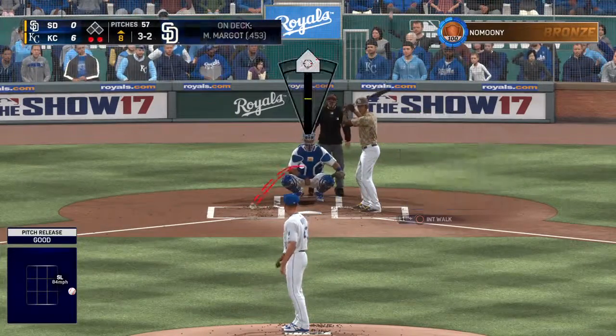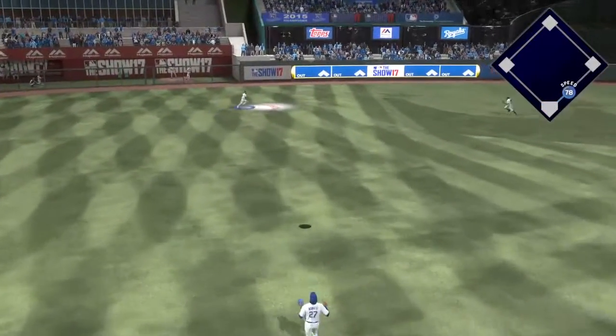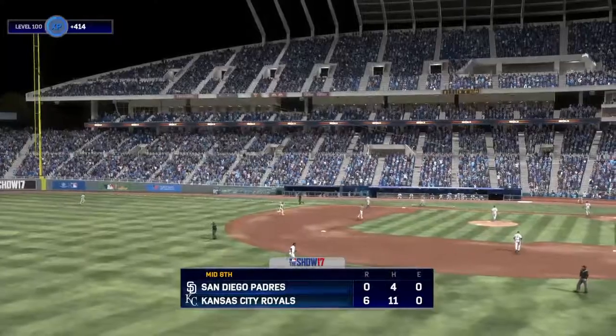Here's one that misses inside, and the count's run full now. 3-2. Hit in the air out to straightaway left field. Gordon is there. Makes the catch, and that'll retire the side.